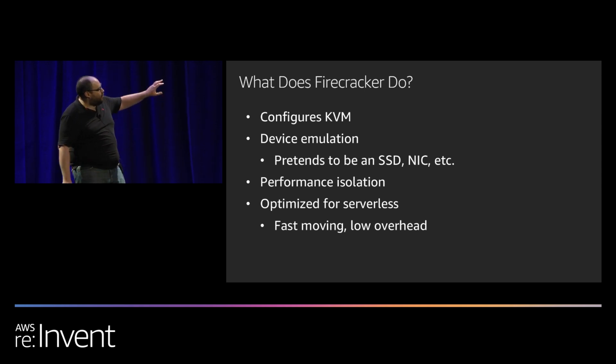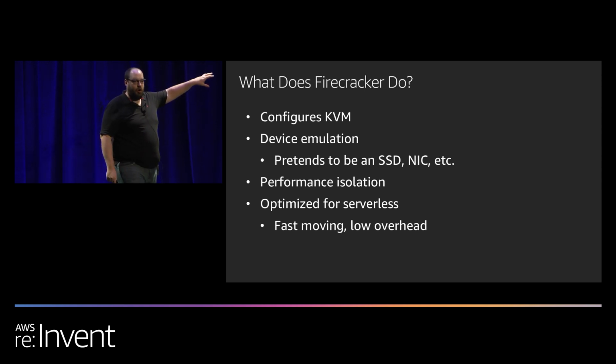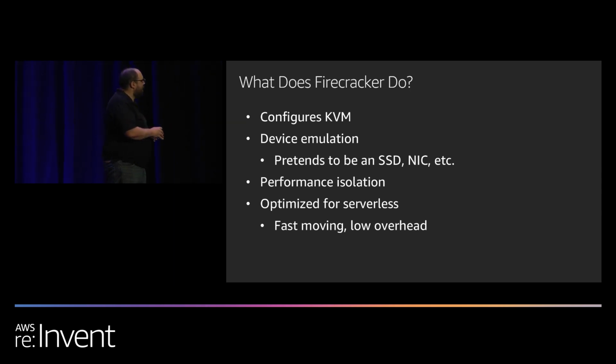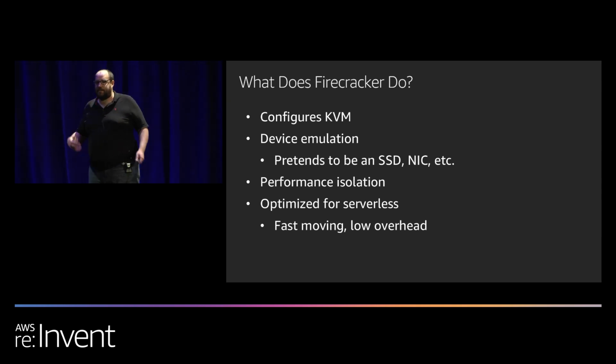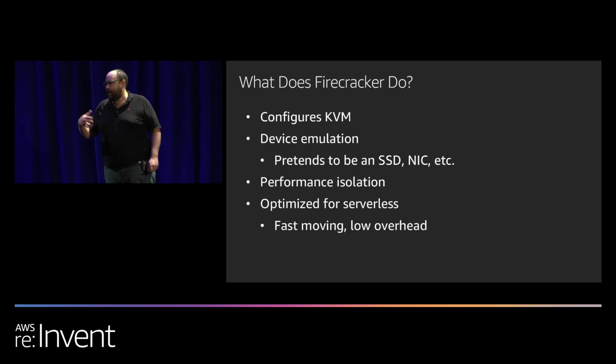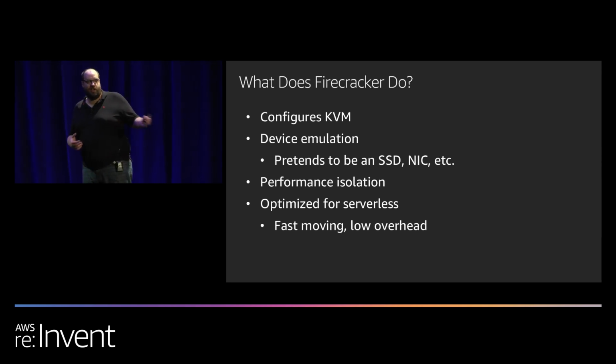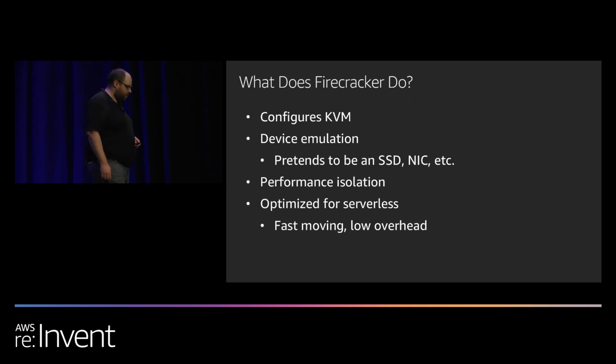So Firecracker pretends to be hardware to the VM and abstracts the host hardware, cuts it up, multi-tenants it, and presents it as devices. I'll talk about that more in a second. It provides performance isolation, making sure that every VM doesn't take more than its share of any of the bottleneck resources in the system. This includes memory, storage, CPU, memory bandwidth, cache, and all kinds of other things.